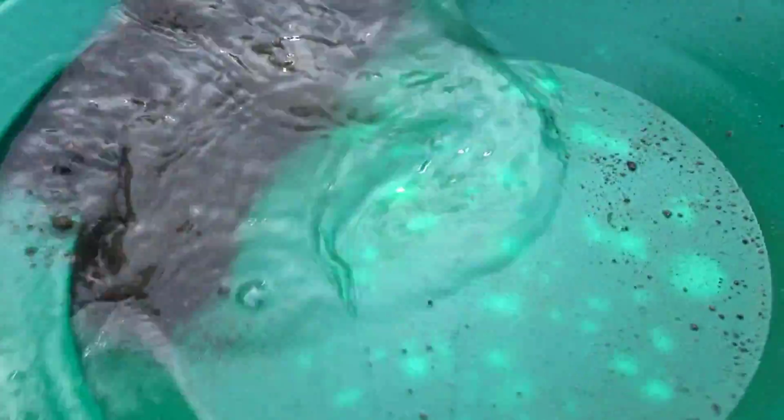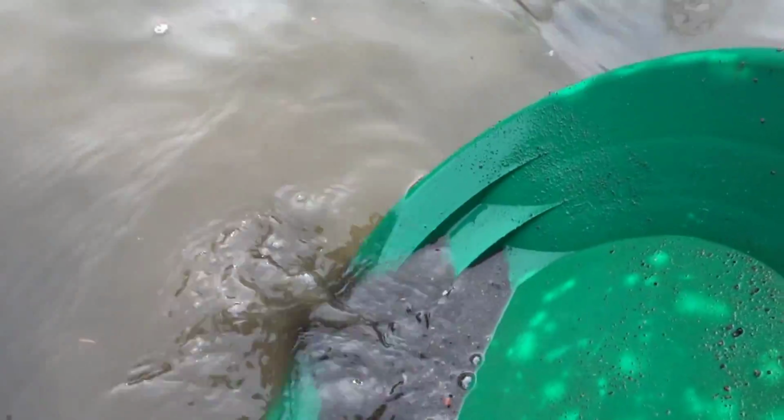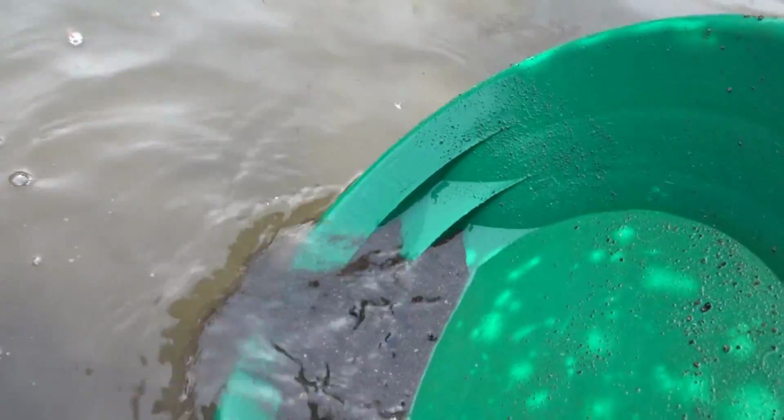Ooh, that one's got gold in it. I just saw some. Oh, I should have showed the camera. Hopefully the camera got it enough that I can circle it or something on film. But I just saw some gold, so this could be a good pocket. If it is a good pocket, maybe I'll go and clean that out more.